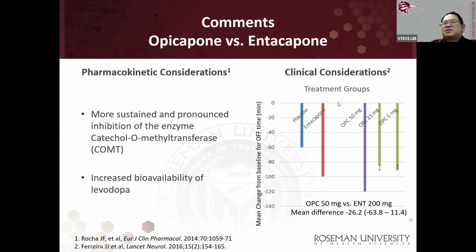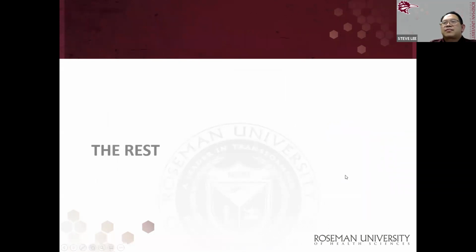What I could find was a study that was looking at different doses compared to entacapone. So again, this is not a head-to-head, it's just a dose escalation study here. But as you can see, the results of the 50 milligrams of opicapone versus the 200 milligrams of entacapone were quite similar. So I think overall, it is an acceptable option there.